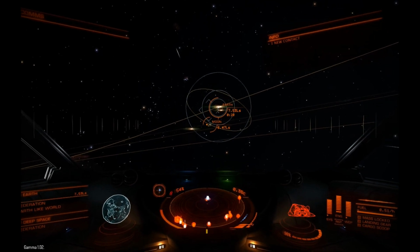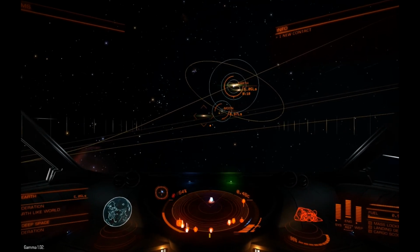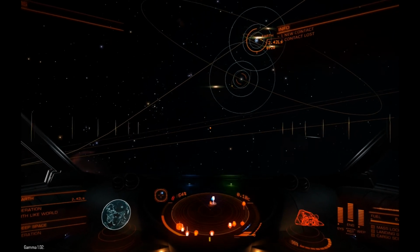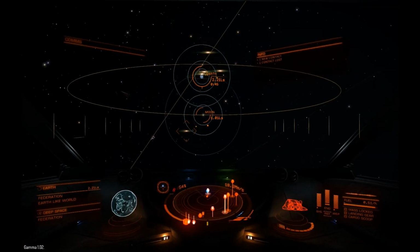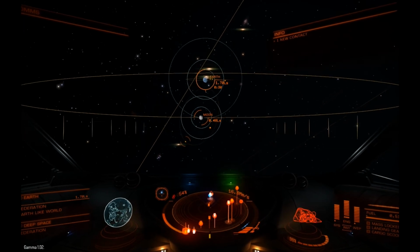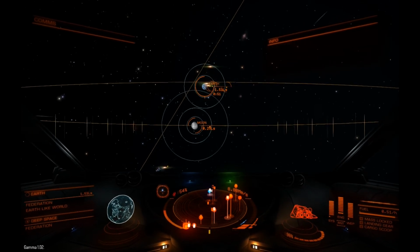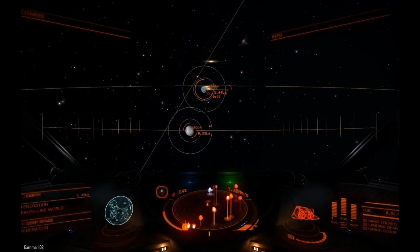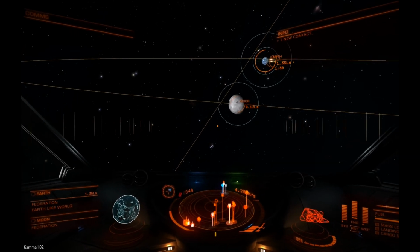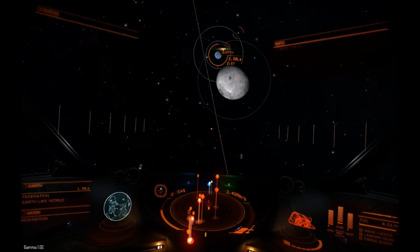There's the moon. A quick flyby of the moon on our way in. There's the moon coming into view now. Should just look like a big pitted mass ball, as we normally see it when looking up in the night time.